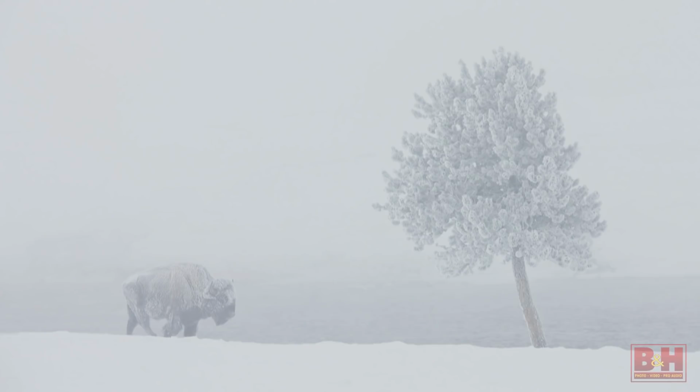So I'm over here. The bison's to the left. I'm like, well, it's just a bison in the snow. It doesn't really work for me. I need a sense of scale. So I see the tree. I run down the road again. There's the tree. Hold the camera there. Figure out the correct exposure. And I just wait for the bison to hit that spot.